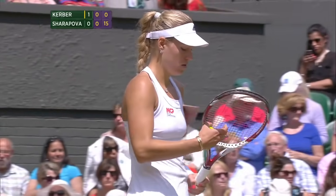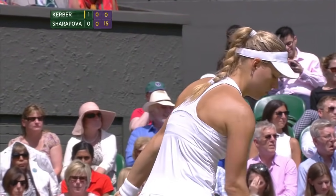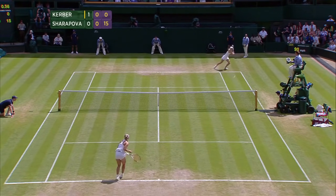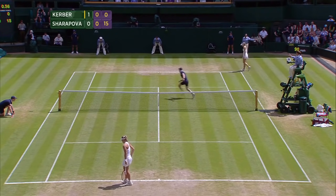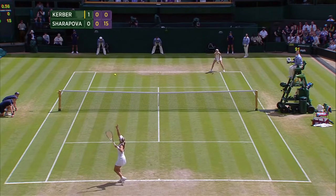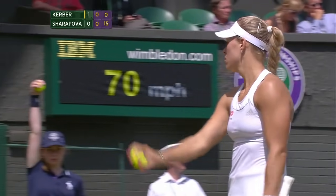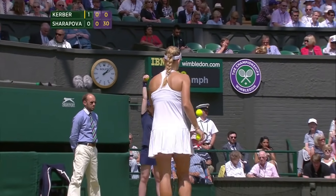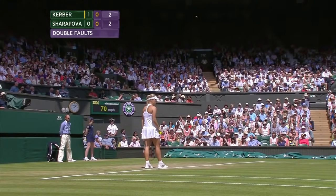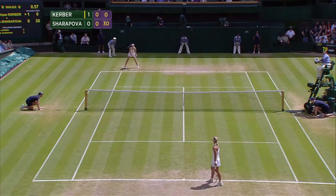Love 15. And so far in this match, Kerber has won 77% of the points on that second serve, and that is the weak shot of her game. Sharapova hasn't been able to take advantage. Love 30. It's only her second double fault. But half an opening here for Maria Sharapova. Love 30.